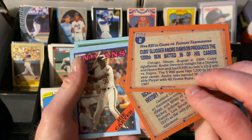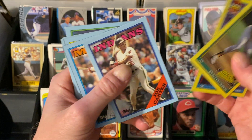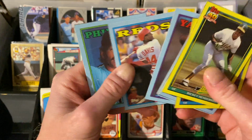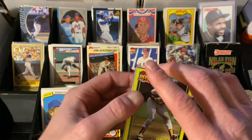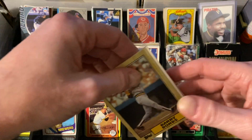These are Topps box bottoms right here. 1991 with Ricky and Andre. 1988's a whole bunch of them, man. Like, dig that. I'm almost done with the 88 set. Close, but not quite. The 91s, I think, are my first two. I have to go through and look. Rookie cards of some pretty big stars.